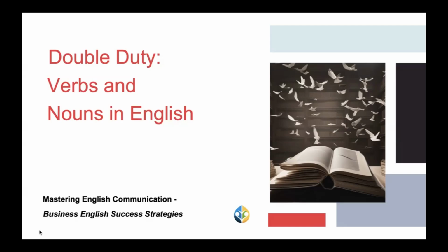In this session, our topic is double duty, verbs and nouns in English. This is part of an ongoing series about how and when to use a word that is both a noun and a verb. Now, these lessons are most appropriate for intermediate and advanced users, but of course, everyone is welcome. And the format of this lesson is to define a term and present it with a short but real-world example of some type. Okay, let's get started.